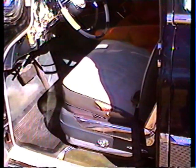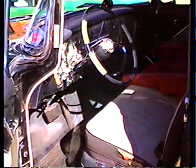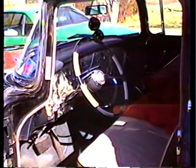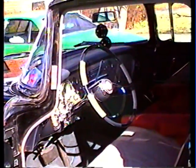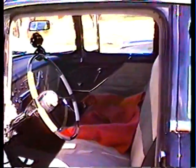This is the only bad spot in the upholstery, right there above the switch control for the seat. There's power steering, power brakes, power antenna, door locks, automatic, which has been converted to a Chrysler 727 or 747, whichever. Operates fine. It was that conversion kit that Packard International made.